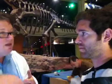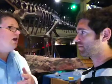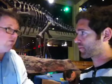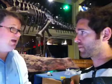So they raised the tail, and we redid the mount in '92. We raised the tail. The neck is still up, sort of in that swamp-living posture, and whether or not they could produce that much pumping blood up to... Right, that's one of the huge issues with it. And sauropods, actually, theropods are very straightforward in how you understand their biomechanics. Sauropods, there's a lot of things about them that don't make sense.